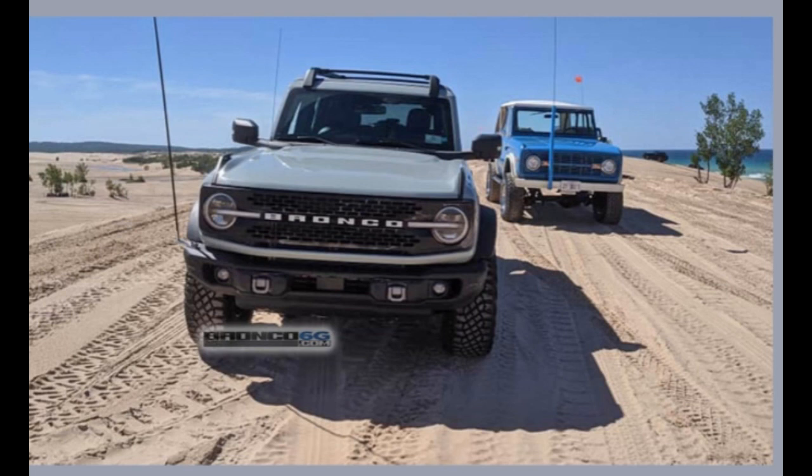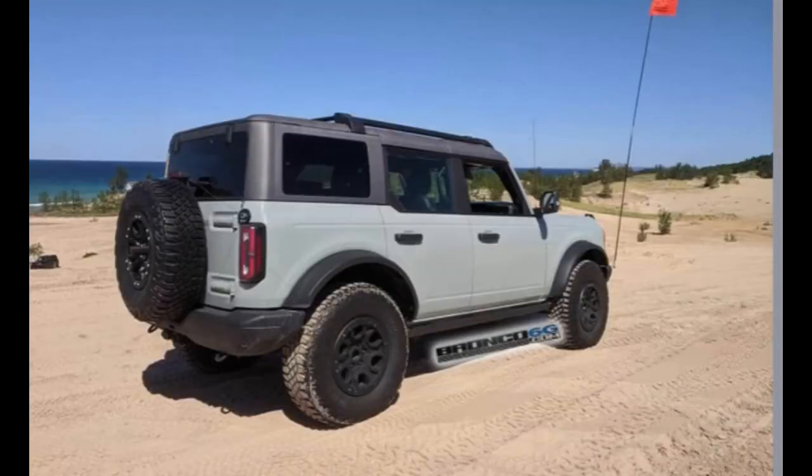Look at that front grille. And look at the LED lights. It's just awesome too. Definitely sharp. Take a look at that. That is significant. The Bronco 6G is just off the chain, folks. What an awesome SUV.